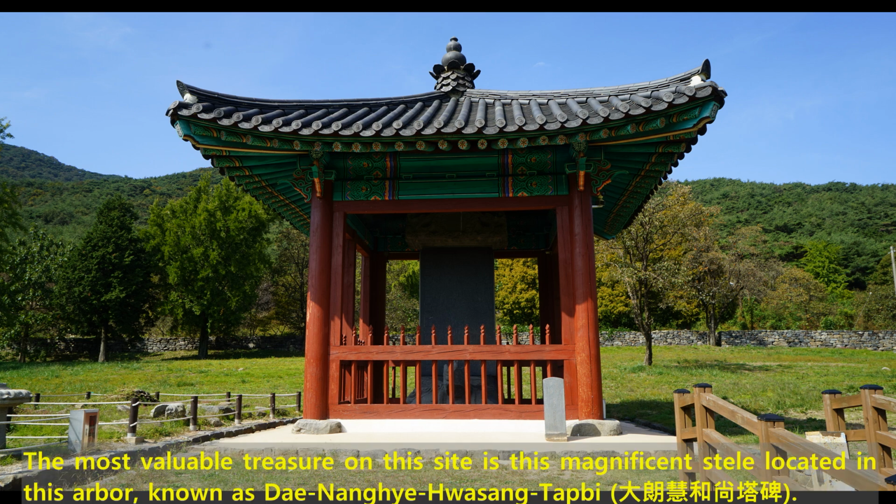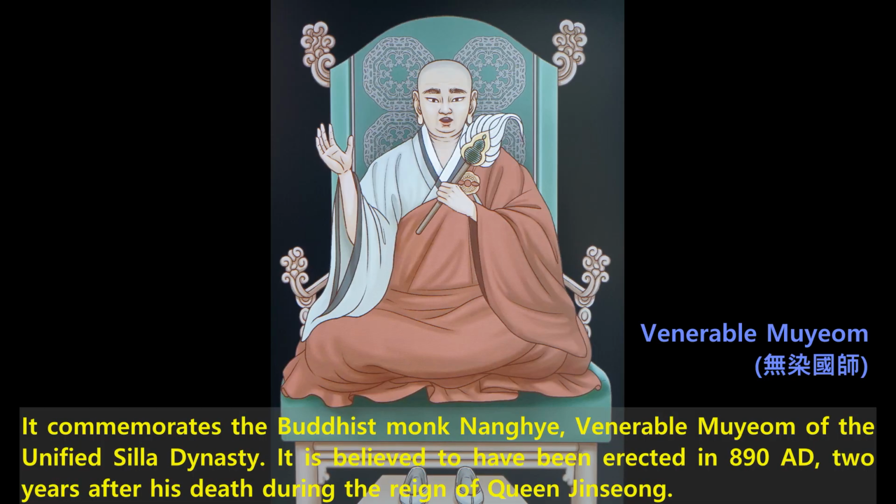The most valuable treasure on this site is this magnificent stele located in this arbor, known as Daenanghae Asang Tapi. It commemorates the Buddhist monk Nanghae, Venerable Muyam of the unified Silla dynasty. It is believed to have been erected in 890 AD, 2 years after his death during the reign of Queen Jinsong.